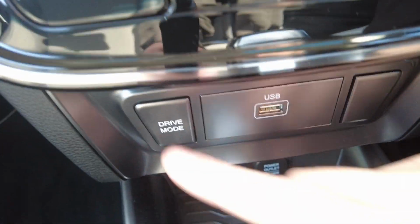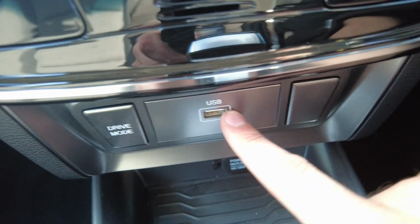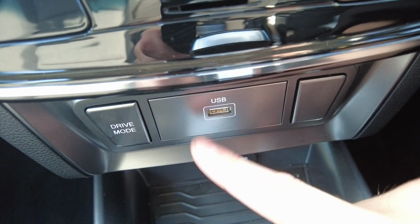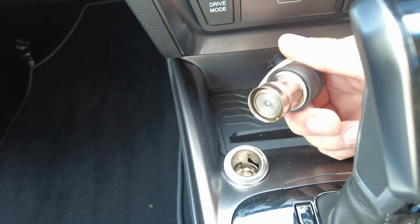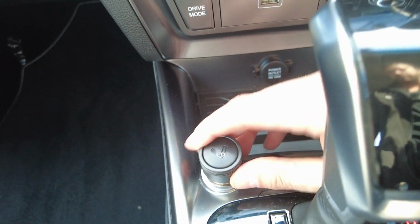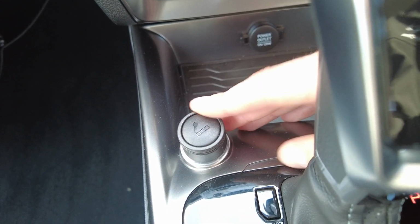Okay, now below that, drive mode, let's go into sports or let's go into economy, whatever your preference is, there you can change it. USB for connecting your phone, so you can get into the Android Auto or the Apple CarPlay there for people carrying those smartphones, as well as just pairing your phone if you want to pair it with the system. Cigarette lighter as well, if you've got any smokers or someone who needs to start a fire. Hopefully they're not doing it to burn the car down, but that's your, I guess, little tool that you would use to enable that.